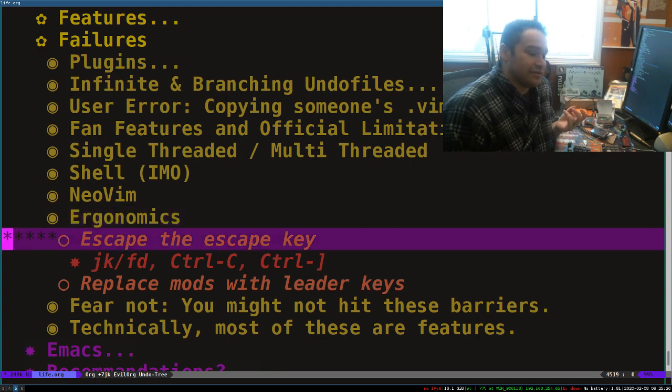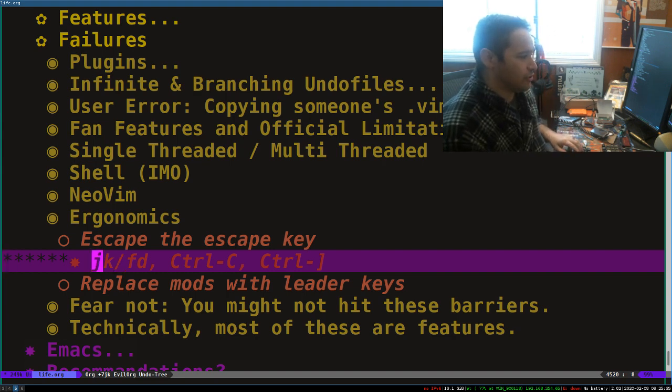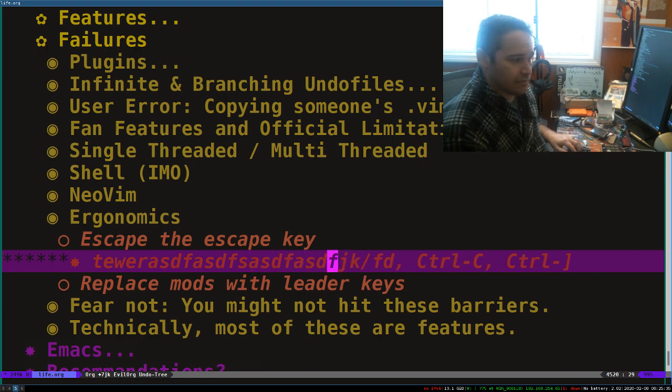Escape in Vim. In order to change modes, most people just press escape. That's the standard key press. Don't press escape. Remap JK or FD to exit insert mode. I'm typing stuff normally, I hit JK, and I'm back in normal mode.